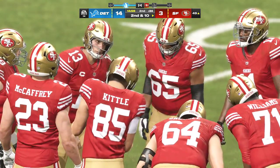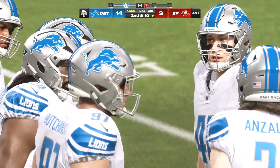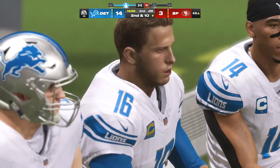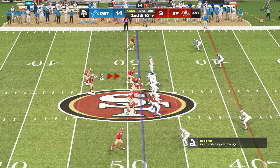Great coverage there all around. Really didn't have many options to throw the football. Very little chance that that one was going to be completed. Every receiver was locked up. So after the incompletion on 1st, now 2nd and 10.